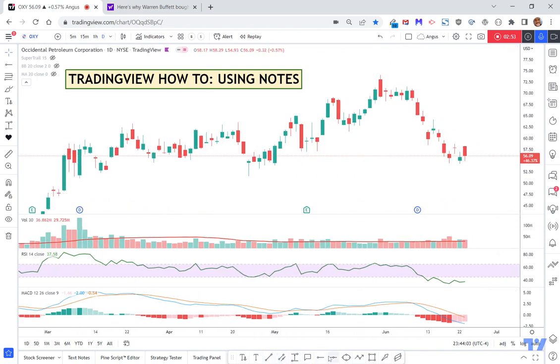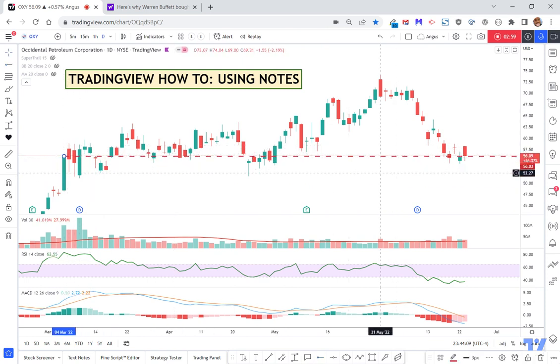And so what I'll do with my drawing tool is put a little horizontal line across somewhere through here where there's been previous support and resistance areas. If I'm just looking at how many times it has touched this line, that looks like a pretty good support area. At the moment, the share wiggles around this $56 type price.